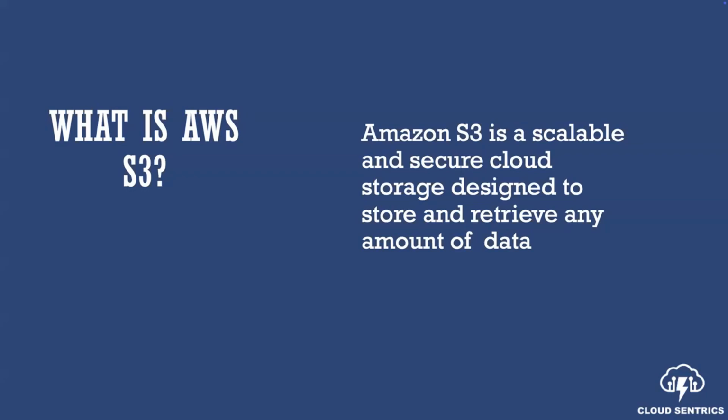So rather than them worrying about storing their data the old-fashioned way, some people are using iCloud, some people are using some disks, some people are just storing anywhere, or some people are even using some big names, but they're charging them a lot of money. We, on the CloudCentric side, have a dedicated account for each of our customers that hosts their S3 bucket in a secure way. So an S3 is a storage in the cloud.